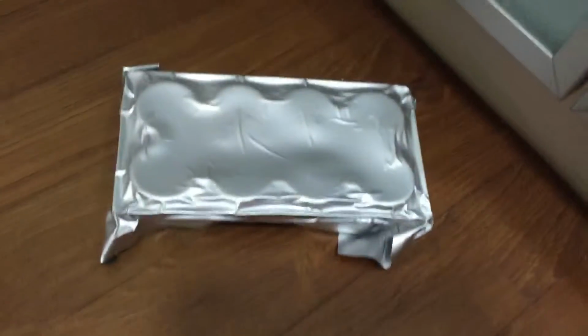Oh no. Sorry. It has in the packet. This looks like this. Oh, it has two packets. Yeah, it has two packets.